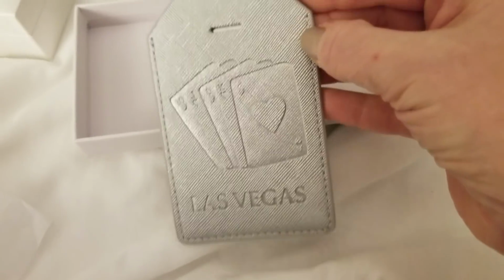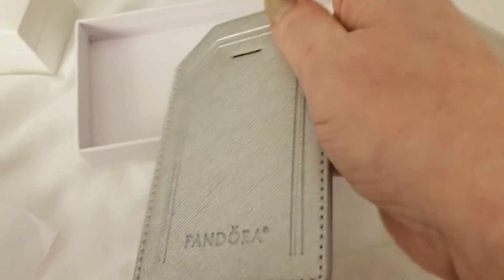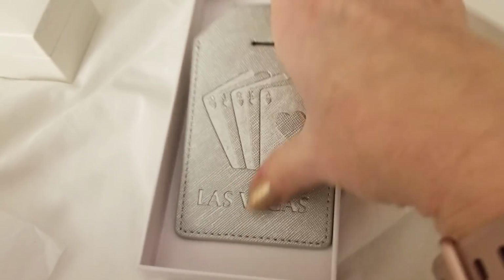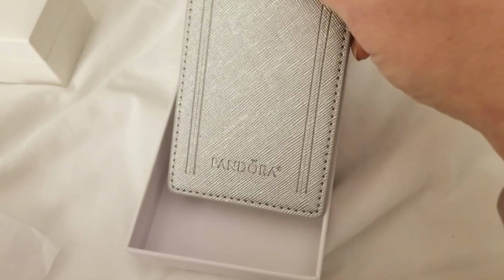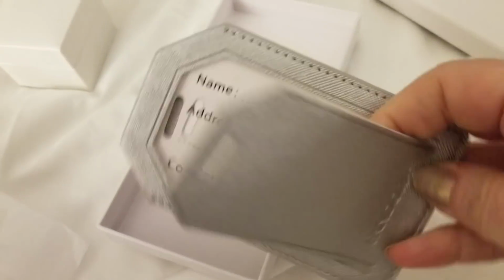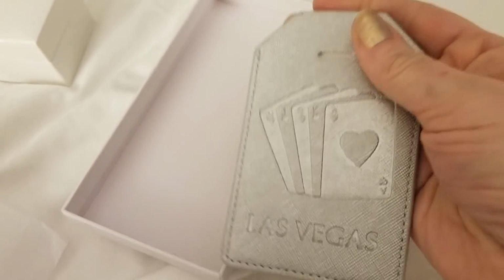I'm pretty excited about this piece. I've never seen anything like this from Pandora, so that is super duper awesome. So excited about getting this extra gift with purchase because I don't have a lot of extra stuff, but this is one thing that I'm really, really stoked about getting. And then you can put your information on the inside here. Oh, look, it's got a little tag in here. So for your name, your contact information in there. And it looks like, oh yeah, it opens up like that. It's just really cool. I am so excited about this.